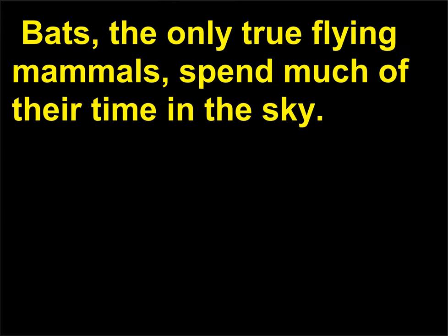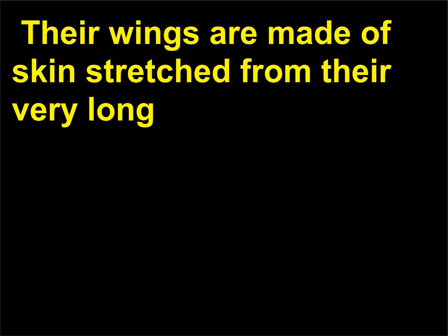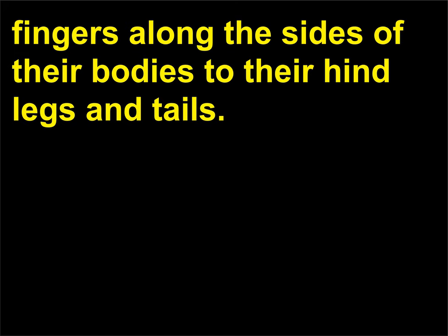Bats, the only true flying mammals, spend much of their time in the sky. Their wings are made of skin stretched from their very long fingers along the sides of their bodies to their hind legs and tails.